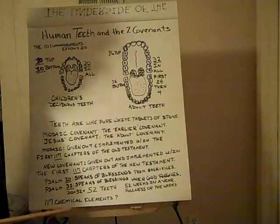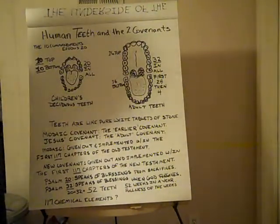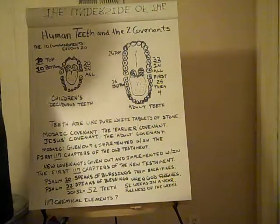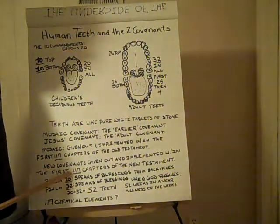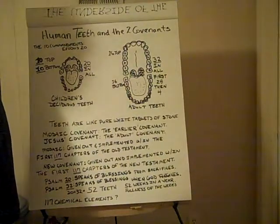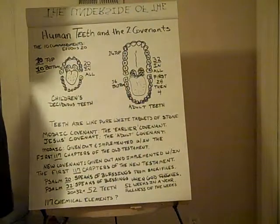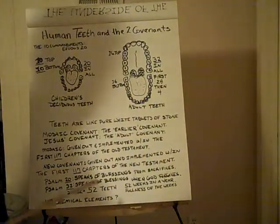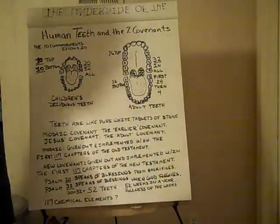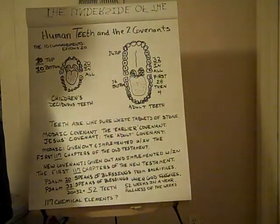And interestingly, if you look up how many elements there are in the creation, you know, how many elements on the periodic table of the elements, these days some sites will tell you 117, others will say they may have discovered the 118th element. Maybe it is 117, who knows. But for these and other reasons, it seems as if human teeth have a certain resemblance to the Old and New Covenant.